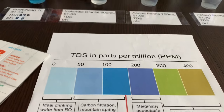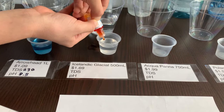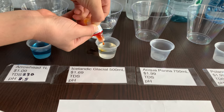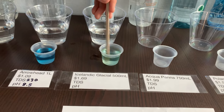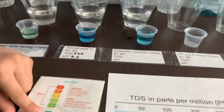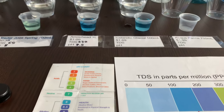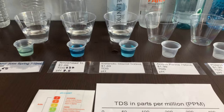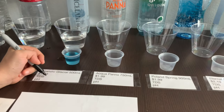Now let's do the pH level. Only do 2 to 3 drops. Let's stir it a little for a better result. I give this an 8. This is alkaline water. Now I'm going to write down the TDS and pH of Icelandic glacial.